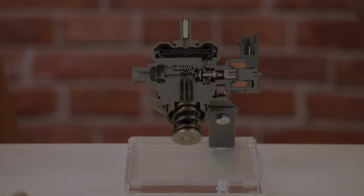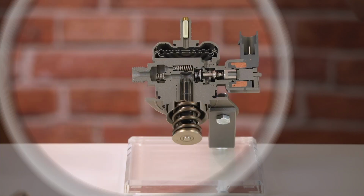In the conveying area, the fuel is compressed by the pump piston until the desired pressure is reached. The pump piston is driven by the camshaft via a roller tappet. The high-pressure connection of the pump is connected to the fuel rail.